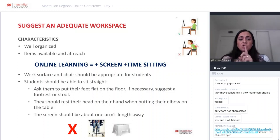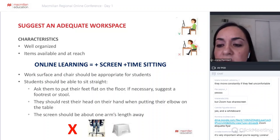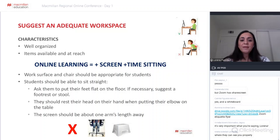And the screen should be about one arm's length away. I have to be able to put my arm straight in front of the screen, and that is the correct position, okay? The screen should not be here, very close to my eyes. It has to be about one arm's length away, so it doesn't harm my eyes. And this is very important, okay? I'm telling you this because, yes, it's very important to prevent backaches and pains in the neck, headaches and everything. But also because this is the correct position to read and write, okay?